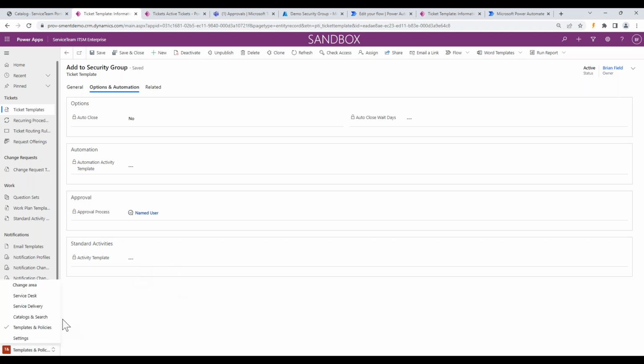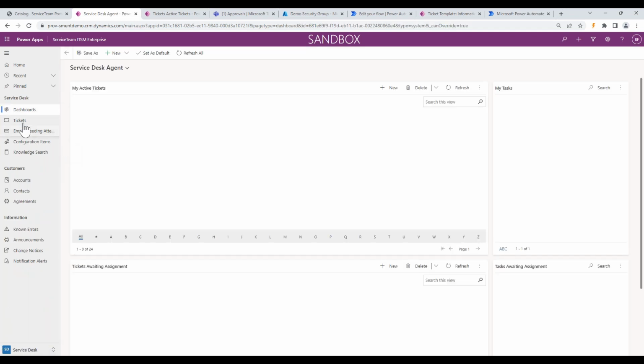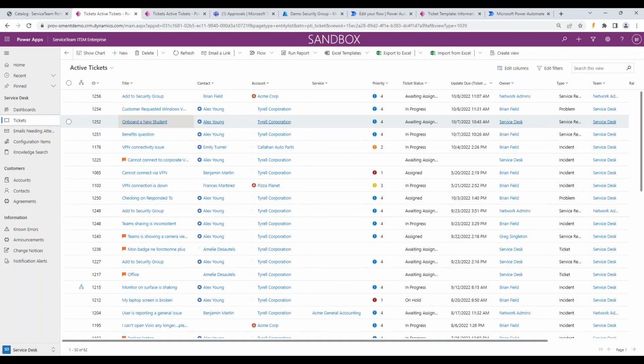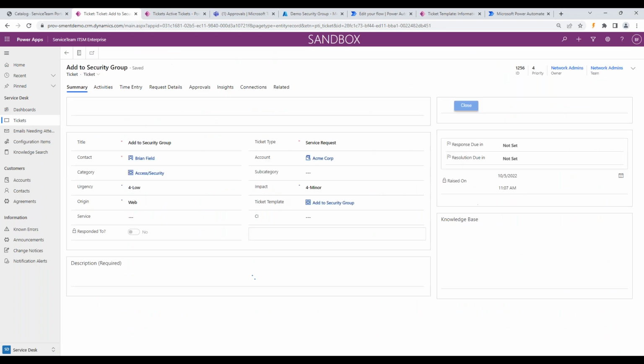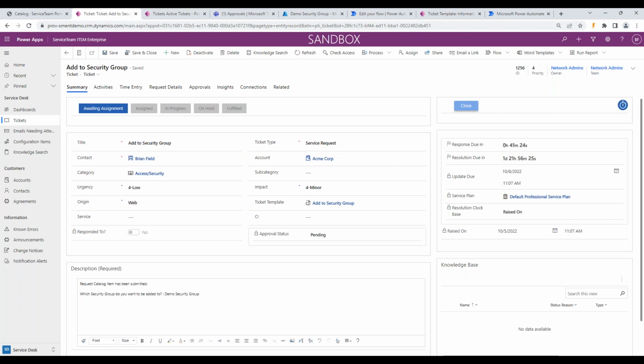So before we move any further and I go to the approvals, let me show you the ticket that's created. Go to the tickets list and active tickets, and we have full dashboards and views and other ways to be able to access and manage the tickets. All of that's part of the base product. But now I have my ticket, right? And it's fully populated based upon the ticket template.